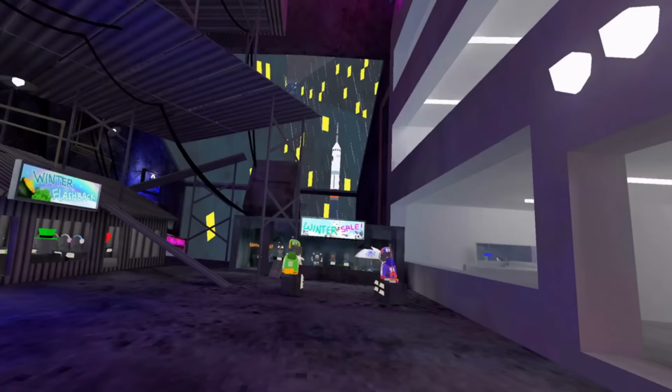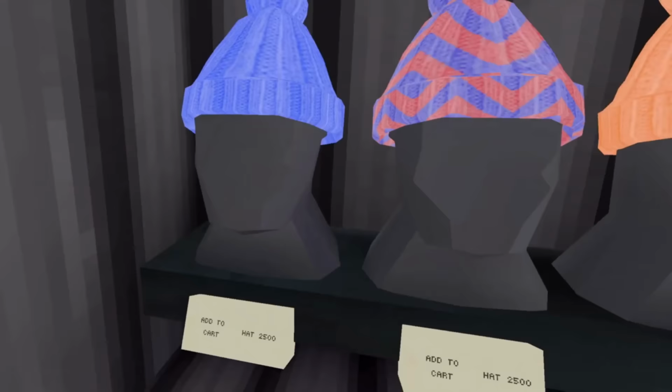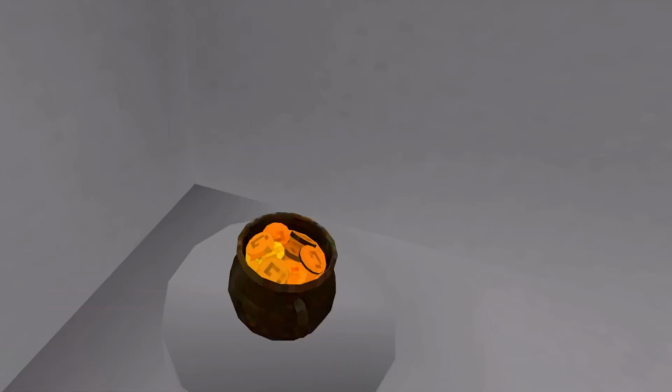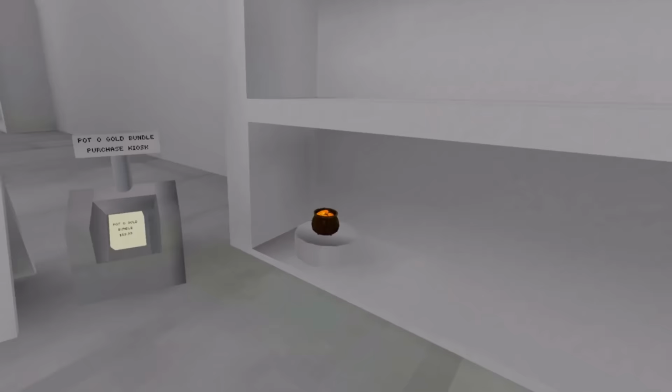So the winter sale is still here and we also have a winter flashback now. So you can get the winter cosmetics from last year that you didn't get, like the beanies, the icicle, little blush cheeks, all the different earmuffs, and the leprechaun type stuff for St. Patrick's Day. Here's that pot of gold. Ooh, that actually looks pretty good. I'd like to have that. Let's hope we can get it on Steam pretty soon.